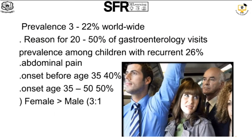So, this is the prevalence rate at the international level. 3 to 22% of persons worldwide have IBS. It accounts for 20 to 50% of gastroenterology visits. Prevalence among children with recurrent abdominal pain is 26%. Onset before age 35 is 40%, and onset between age 35 and 50 is 50%. Mostly females have more IBS than males.